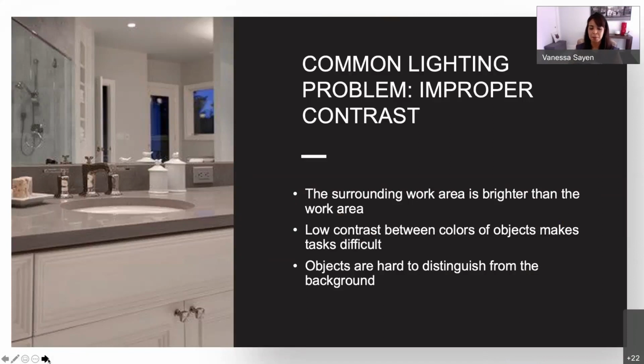Another one is improper contrast. If you see on this picture here, the surrounding area is brighter than the work area where the mirror is. That makes it difficult to see, since objects are hard to distinguish from the background, right? So that's another popular mistake that we see.